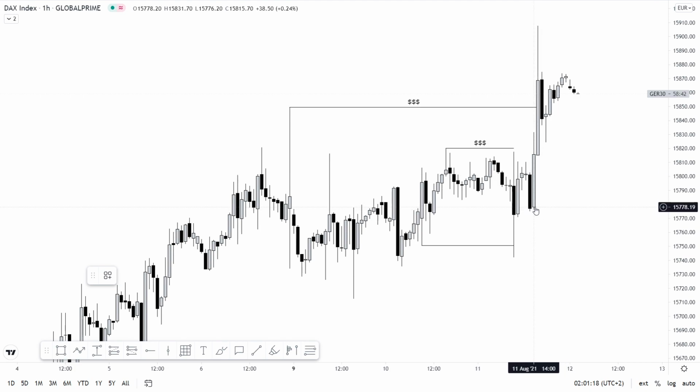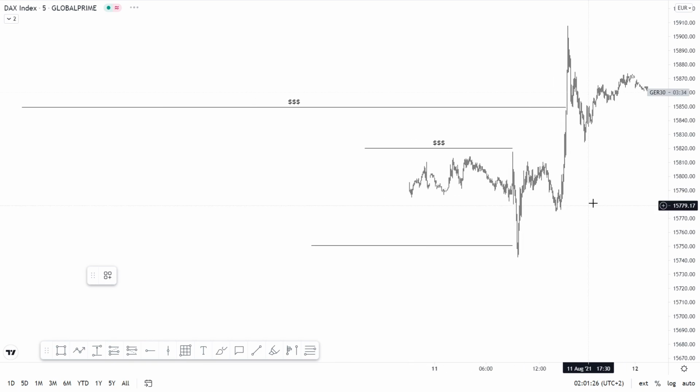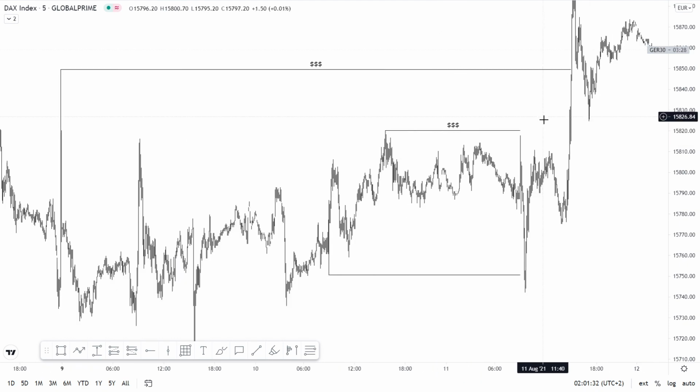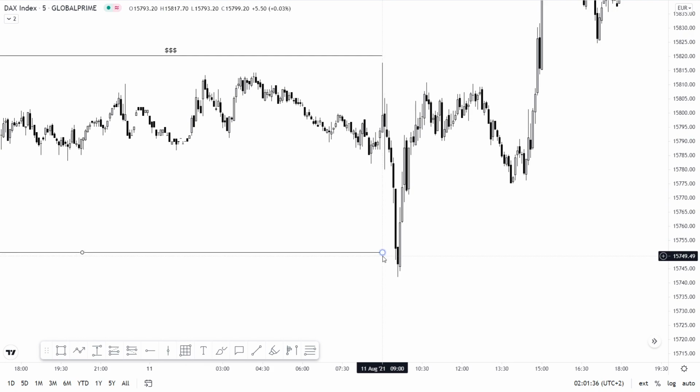So why did I buy here? Why did I look for buys here? What we're going to do right now is go to the M5 and quickly break down why I decided to buy from there, so that you can get a picture of the trade plan.